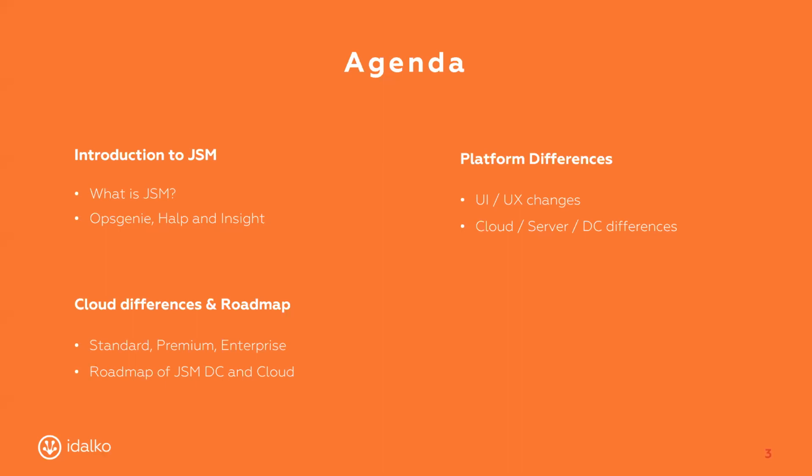First, we will go over what exactly Jira Service Management is. Then we will focus on each of the modules that come with JSM, like Opsgenie, Help, and Insight. What do they do, and what are Atlassian's plans with them? As a next point, we'll explore what the differences are between Jira Service Management and Jira Service Desk. We'll also go over the UI changes and features that came along with JSM and compare it to the UI we know from Data Center and Server. Then, we will have a walkthrough of the 3 cloud tiers of JSM: Standard, Premium, and Enterprise, and what each of them brings. We'll also take a look at the JSM roadmap.